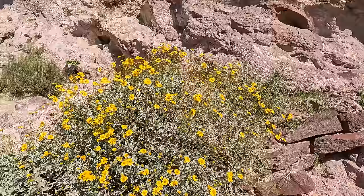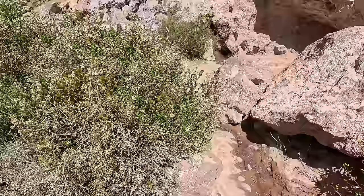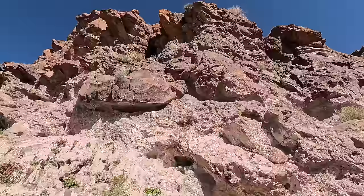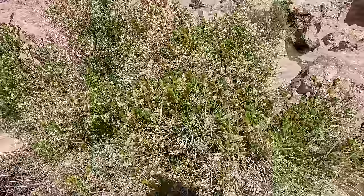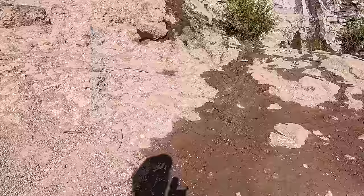There you go, just need a little water. The bees, you can just hear them buzzing all over. Everyone's happy here. You can see the water just coming out of the ground. Still not the poppies that you'll see during the super bloom.